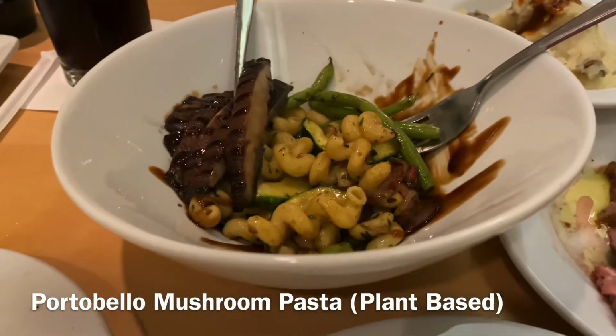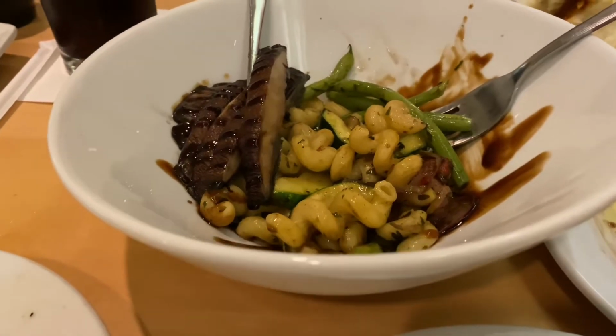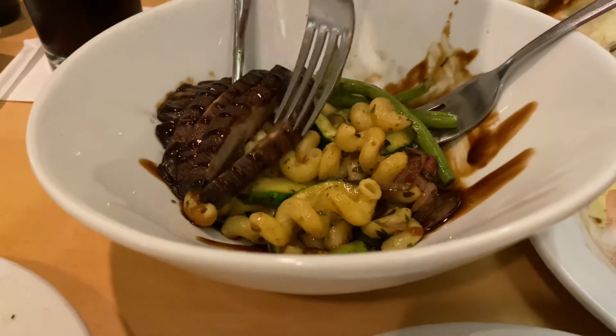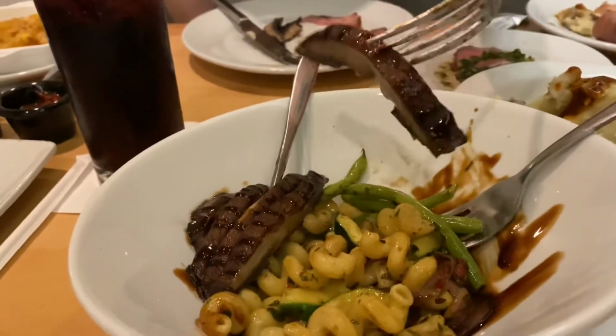So we already kind of tore into the portobello steak, and we realized it's not an actual steak. This is a plant-based pasta, and it's mushrooms. So this is a portobello mushroom steak. Very interesting.